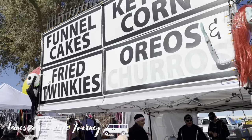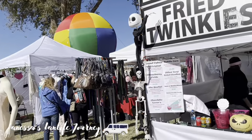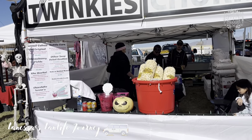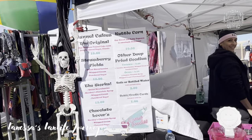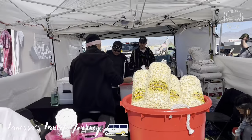And you guys, over here they have funnel cakes. And it's $10 for the funnel cakes, y'all. I can't afford one. I have to split one with somebody. You want to split a funnel cake? Look, you guys, $10 for a funnel cake. And they have popcorn.